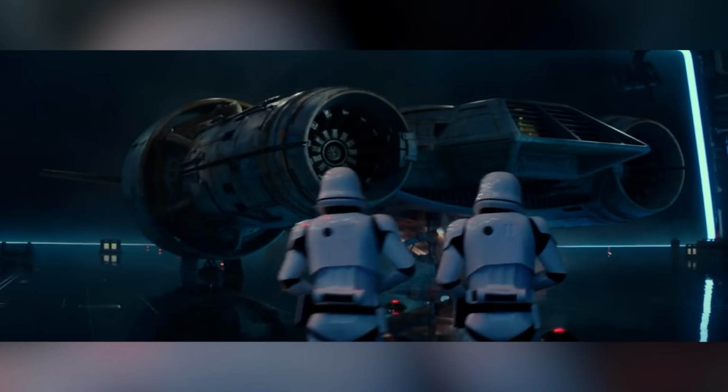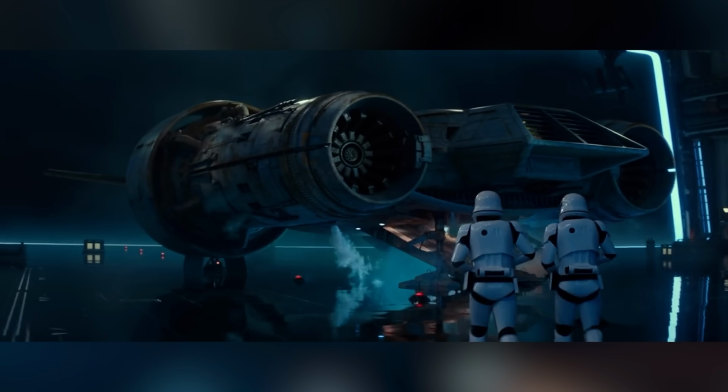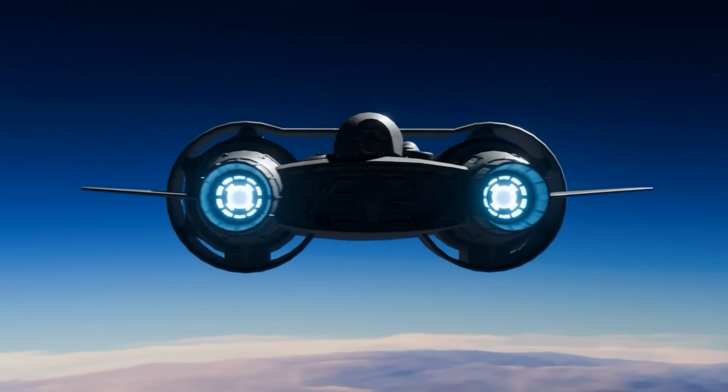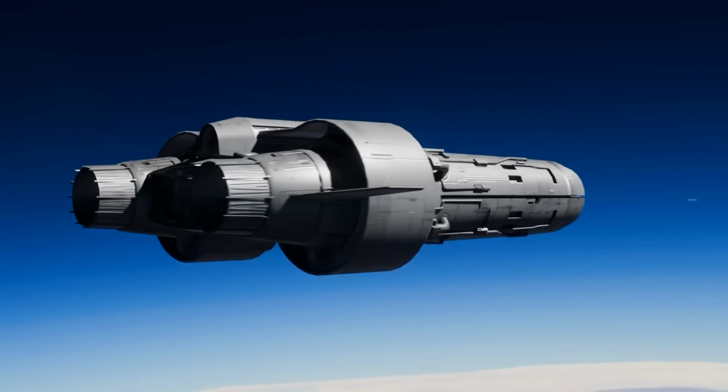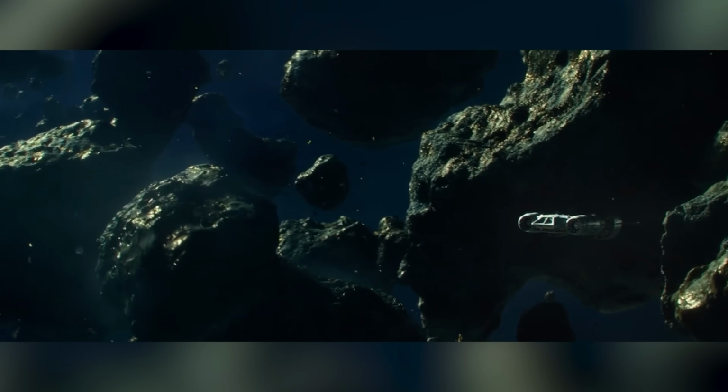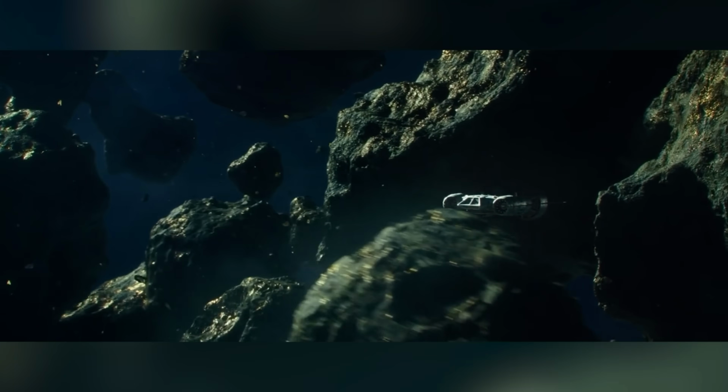And here's what makes the WTK interesting. The engineering philosophy is pure efficiency. 2 ion engines provide power, no excess systems. No unnecessary crew requirements, just exactly what a solo explorer needs to survive months in deep space.